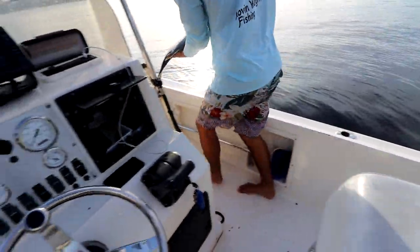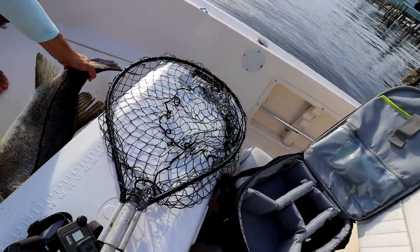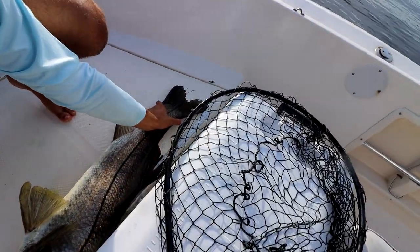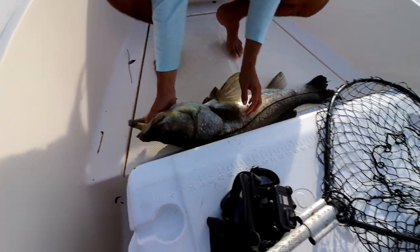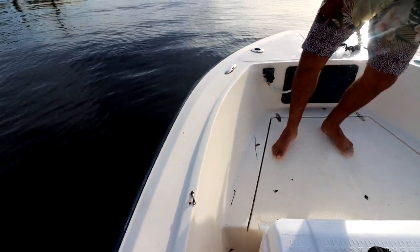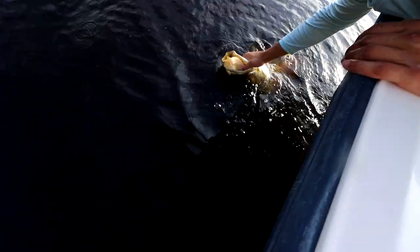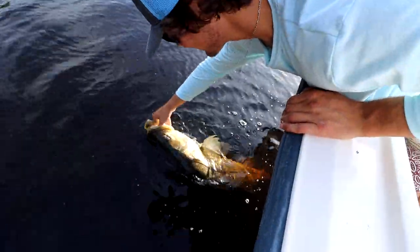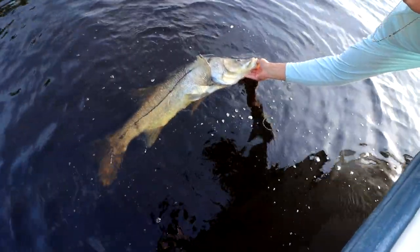Let's measure him. Probably 41. Yeah. Just over 40. 41 incher. Dude, I have nothing to say about this fish. I guess we'll go ahead and let it go out here. First fish of the day, though, you can't complain. A beauty of sorts.